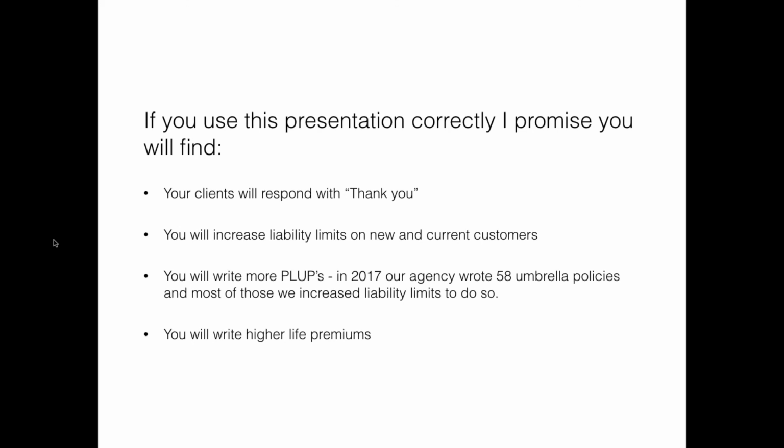It's something that agents aren't doing. I guarantee they've never had another insurance agent take them through a presentation like this. They've maybe taken them through a piece of it for life insurance or a piece of it for liability insurance or something like that, but they've never taken them through and looked at the entire world that affects them. So they're going to be thankful for it.